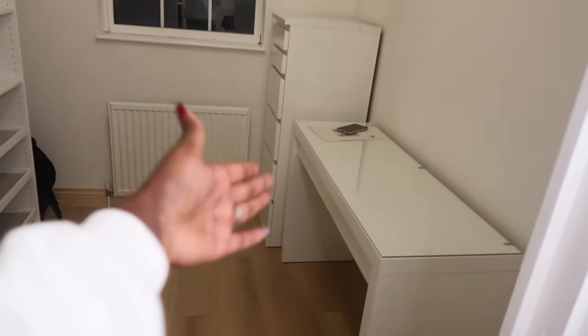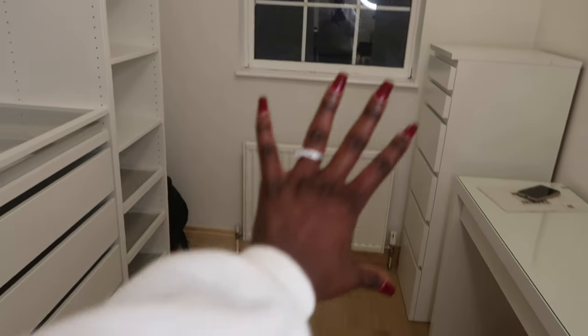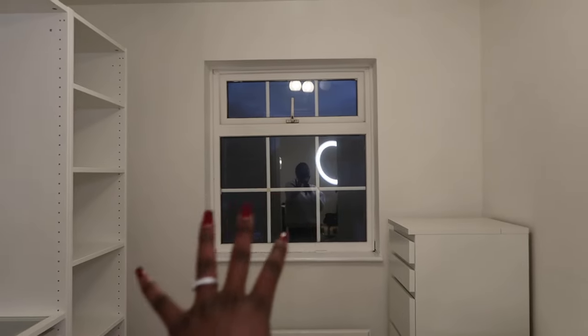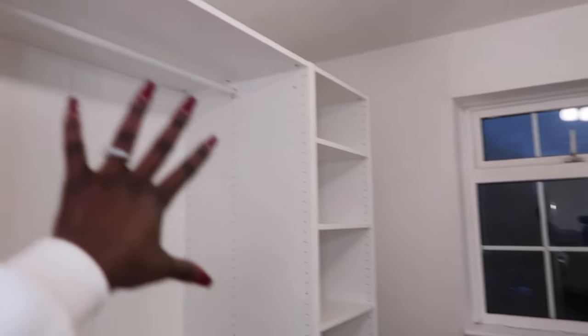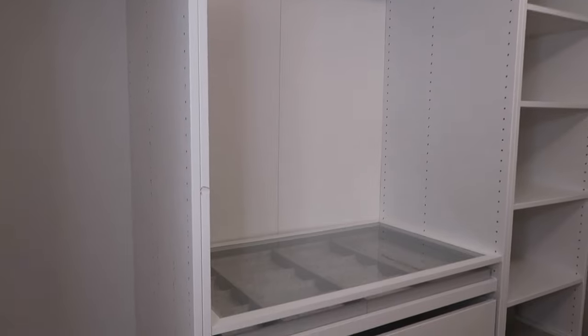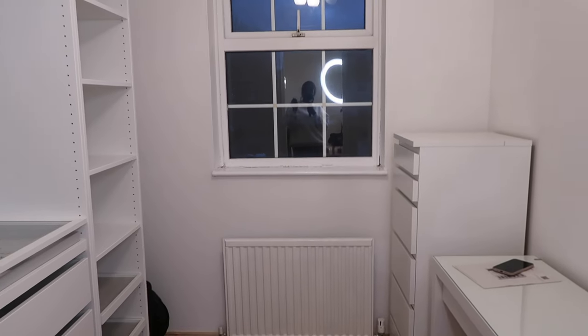I need a chair, obviously, for my dressing table. I need a mirror. I need a nice rug. I need a nice curtain situation there. I need some decorative pieces for my windowsill. I need some lights for the walk-in wardrobe. I just need a lot of things. There's a lot that needs to be added to this room so that it looks a lot nicer. But that is basically the tour of the room, how it looks, plain and simple.